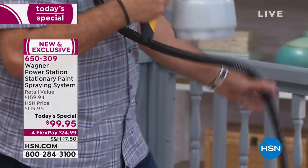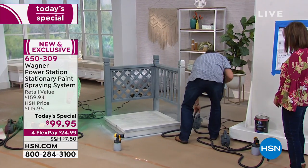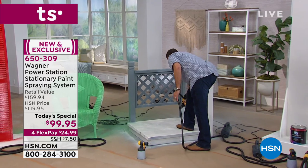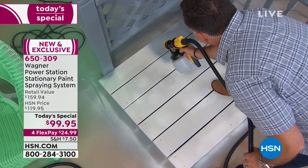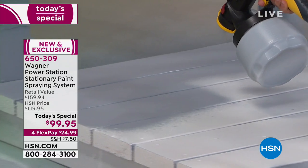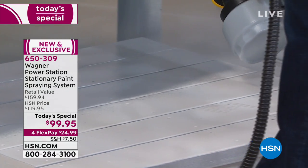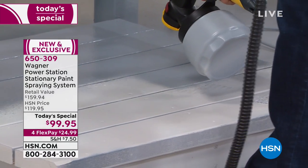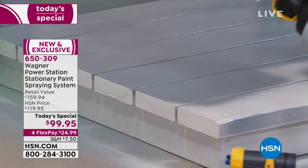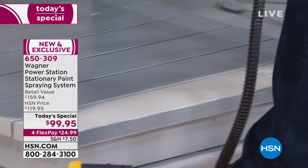We're going to do the deck. So I'm going to come around the other side and turn this on. Now don't blink, because it goes pretty quick. Watch how fast I can do this deck. And this could be stain. We're doing paint right now, but it could be stain if you wanted on here. Real easy to do. I'm not breaking my back here. Remember, this thing weighs less than 3 pounds when you're using it, even with a full cup of paint on it.